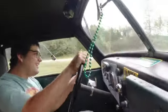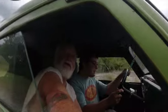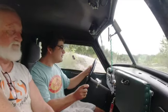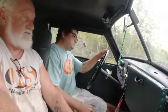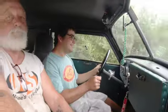This is where Honey Baby broke her foot on the motorcycle. Oh. There used to be a hole over there. She ran into that. Whee! Nobody's gonna be texting and driving this. No. That ain't much of an issue, I don't think, in this truck. And if they do, then they're not gonna have a very long drive. Right.